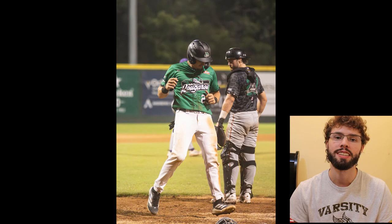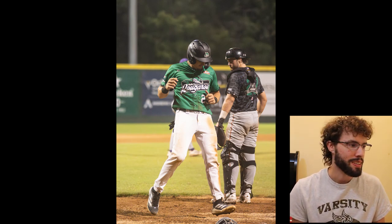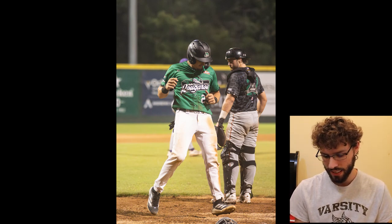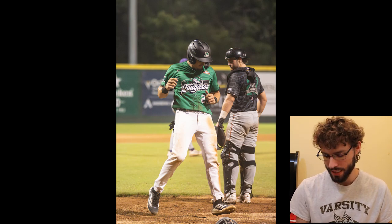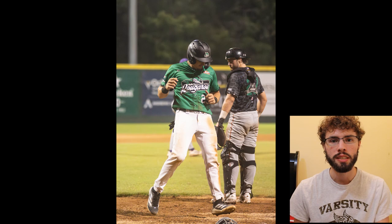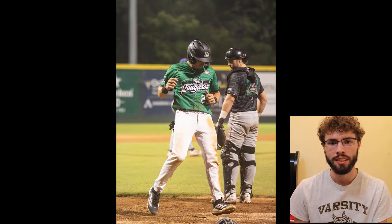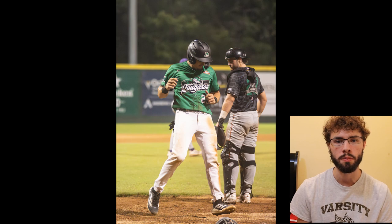And the catcher is dejected, looking behind him like, aw man. It's like, I thought we were going to get this out, but the runner is just unimpeded as he's coming through. All eyes are on him and the home plate, and it's significant in the fact that he's crossing home plate at this moment.